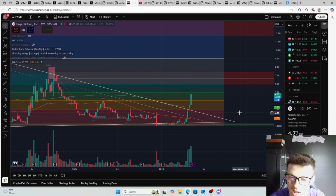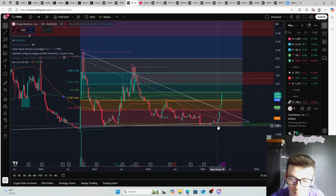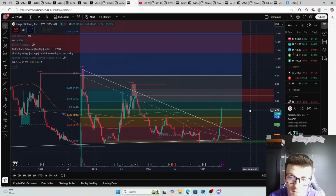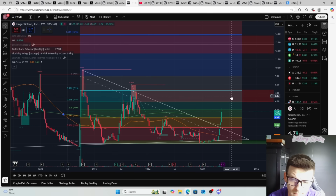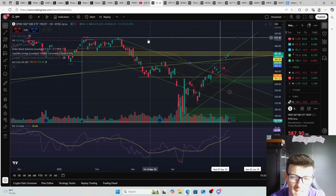FNGR, something to keep an eye on. It's up a lot, obviously, on the weekly. It's up 9%. Has it topped out right around $5? Possibly, but it looks like shorts are trying to get out or insiders are trying to buy, front running earnings on May 28th. So we could see more and more moves to the upside. I'd watch $6.65 for the next level if we continue to get a move.